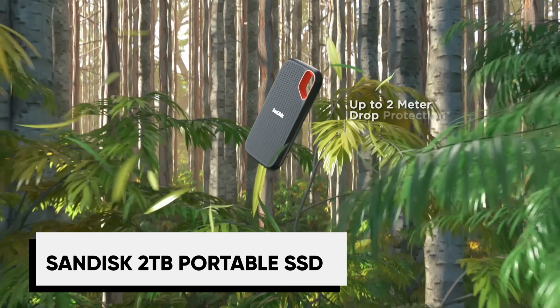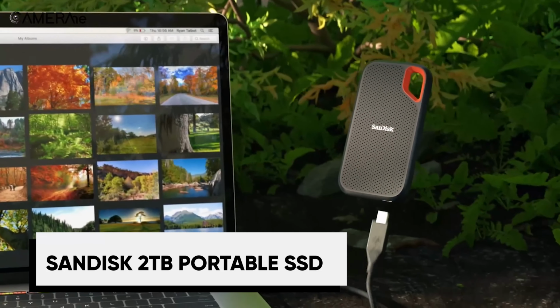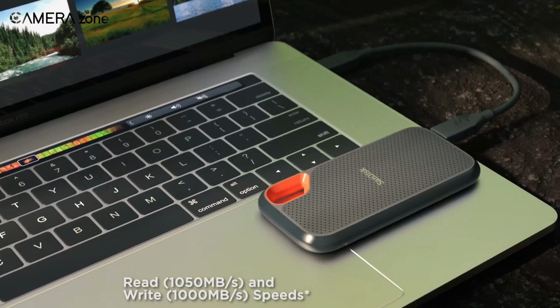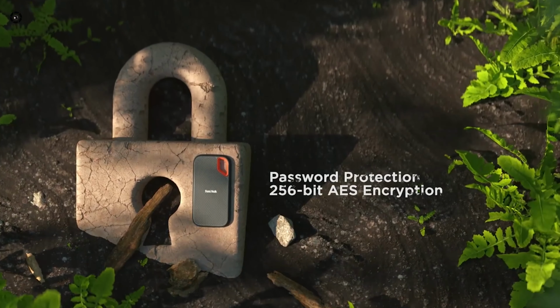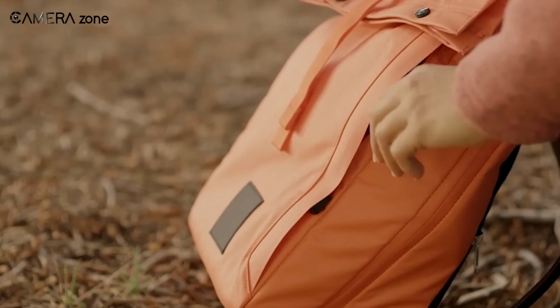Well, the SanDisk Extreme Portable SSD V2 is an upgraded and faster version of the original model. It's a tough external SSD that doesn't require special computer upgrades for maximum speed. It's durable, has password protection, 256-bit AES security, and comes with a 5-year warranty. You can easily attach it to your belt or backpack.